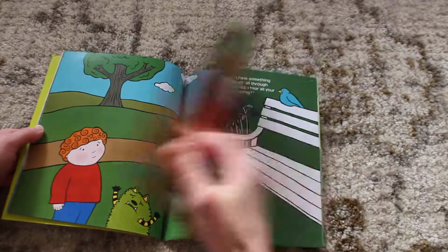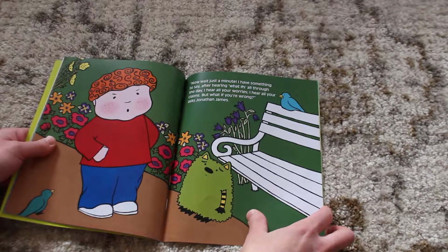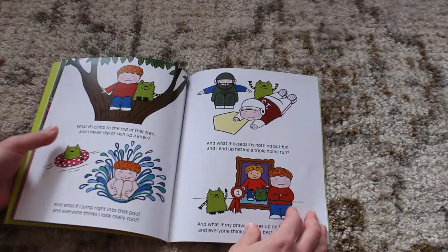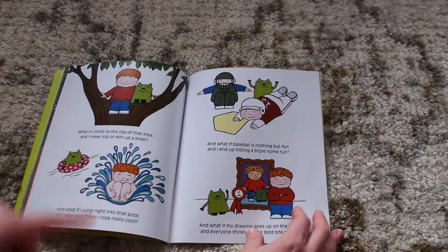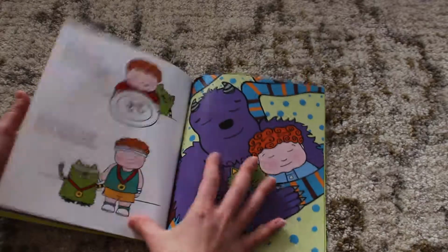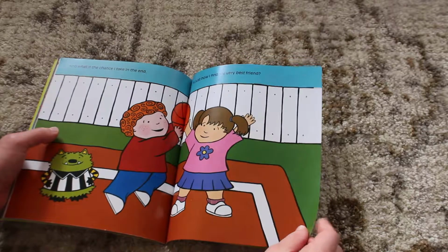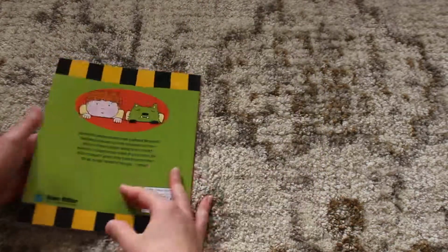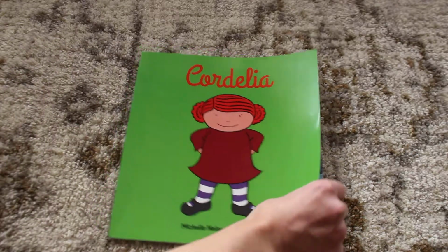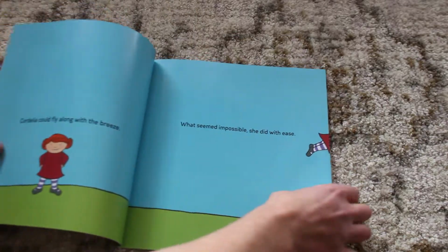And then finally, "Wait just a minute, I have something to say after hearing what ifs all through the day. I hear all your worries, I hear all your claims. But what if you're wrong?" asked Jonathan James. And then, what if I climb right to the top? What if they think I look really cool? What if baseball is nothing but fun? So it talks about, you might have these worries and fears, but don't let them hold you back, because you could end up just absolutely loving it and making new friends and things like that. It's super cute.